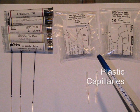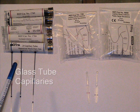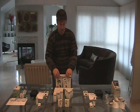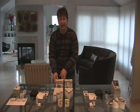The capillaries: we sell 2 types, plastic capillaries and glass tube capillaries, and there are actually 3 different sizes of glass tube capillaries and 2 different sizes of plastic capillaries. Let's take a look at what's actually in a CardioChek package.